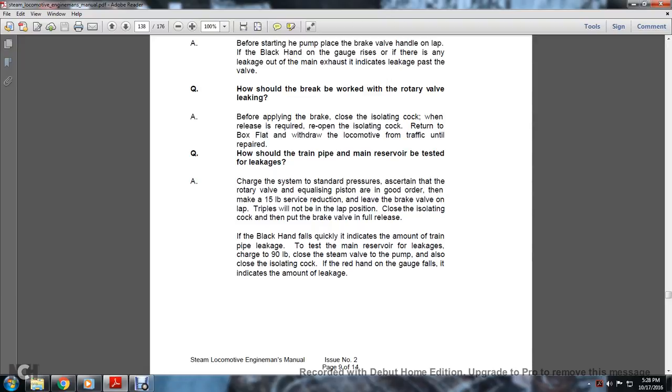The test for main reserve leakage: the charge is 90 pounds. Close the steam valve to the pump and also close the isolating cock. If the red hand on the gauge falls, it indicates the amount of leakage.